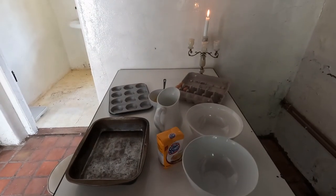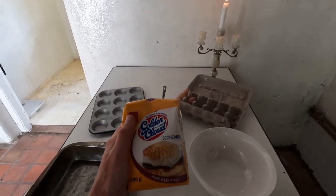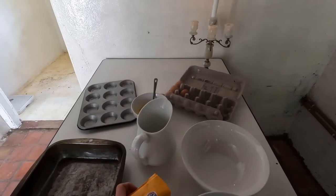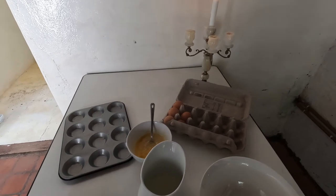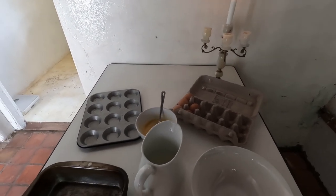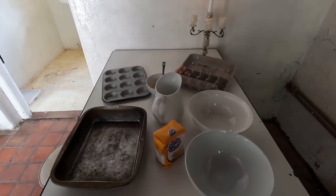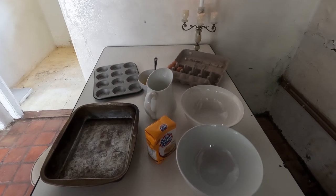I'm not that avid of a baker, but it's nice when you're on the farm and on holiday. Here are the ingredients for our scones. We have Golden Cloud scone mix, that's basically flour, salt, sugar, and raising agent. Then we have whole milk, some lovely melted butter and some eggs. So I'm gonna mix it up and put it in a bowl, and then we're gonna place it in the oven, and just have a nice afternoon little snack.